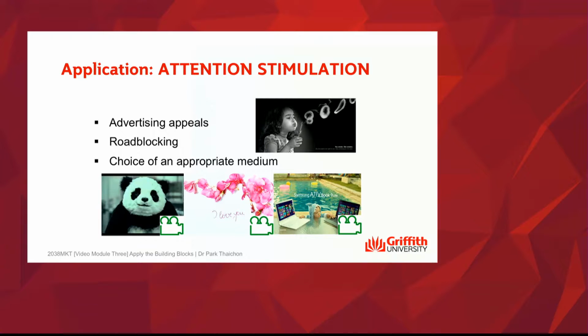Road blocking. What is the meaning of road blocking? It is when you use the same advertising in many places at the same time. The reason why we use this is that the audience might be selective. It's called selective attention. Let's say I'm watching NCIS on Channel 9 at night, around 8 o'clock, and it goes to a break. I may not want to watch the advertising, so I change to another channel to look at some other advertising or program.